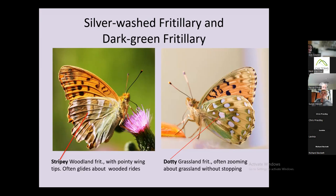Very occasionally you get lucky, and a dark green fritillary will stop and feed on a knapweed, one of its favourite nectaring sources, but that isn't very often. The silver-washed, stripy woodland one, is much more likely to stop on flowers, so brambles and thistles in woodlands are good places to spot this butterfly, and it will sometimes spend quite a long time feeding, making photography easy. But the dark green's a real challenge.